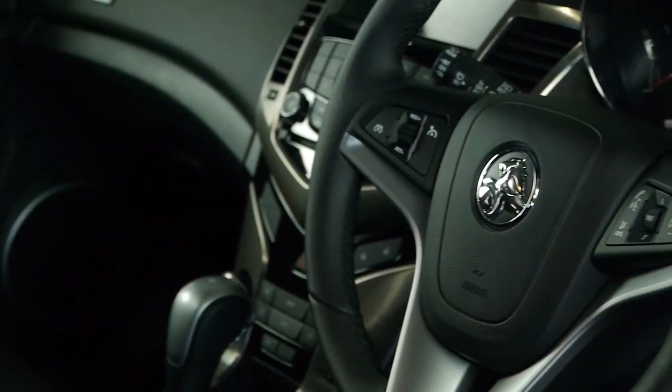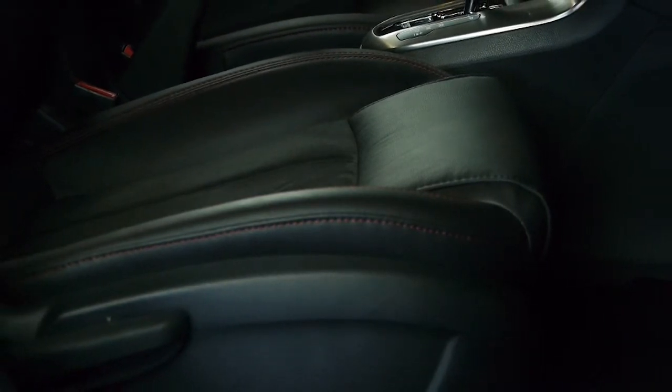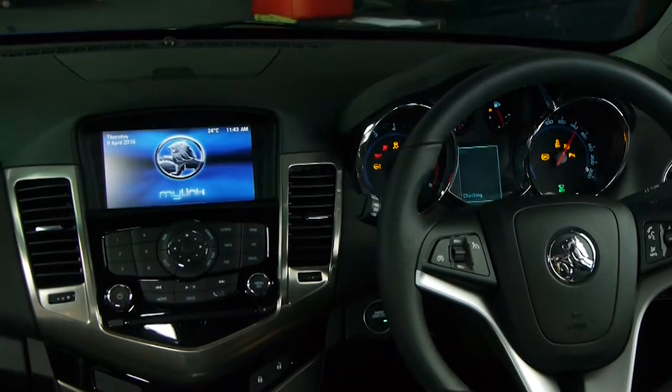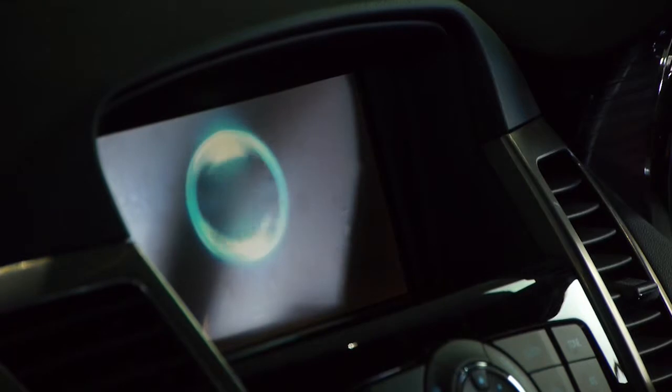The Holden Cruze is designed to make your life as easy as possible. Relax in the contours of your heated leather seats and embrace electronic climate control and easy-to-use voice recognition. Stay connected with Holden MyLink infotainment.